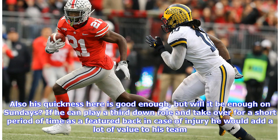Also his quickness here is good enough, but will it be enough on Sundays? If he can play a third down role and take over for a short period of time as a featured back in case of injury, he would add a lot of value to his team.